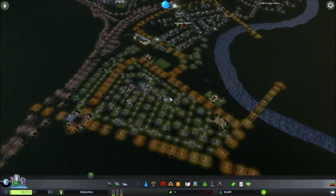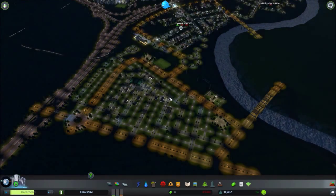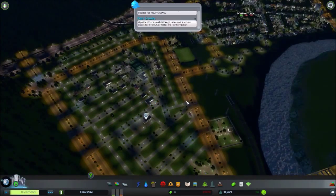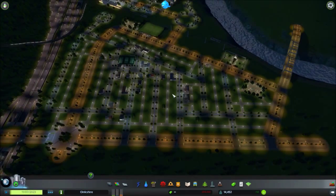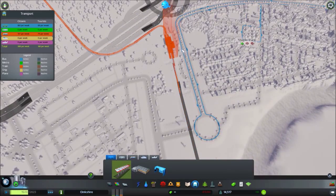So this might take a little bit longer than it probably should have. I'm a numpty. We're sitting there watching this. But yeah, there we go. Look, we've got nice buildings coming in. No, that's working. We've got some buildings coming in. They're nice big houses. Let's get a bus line in to help it out.